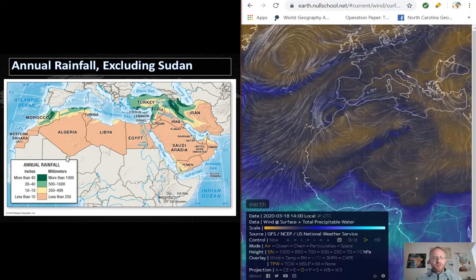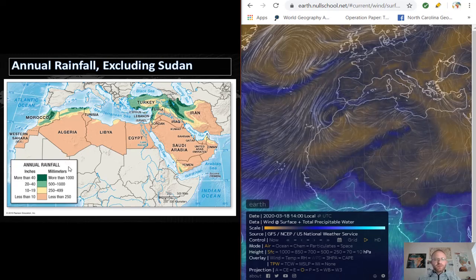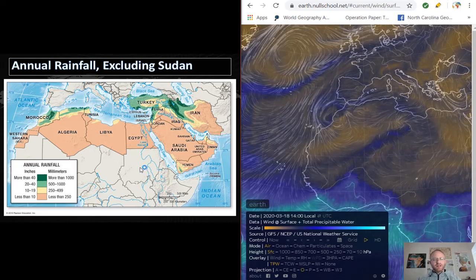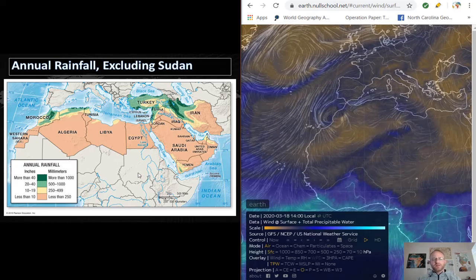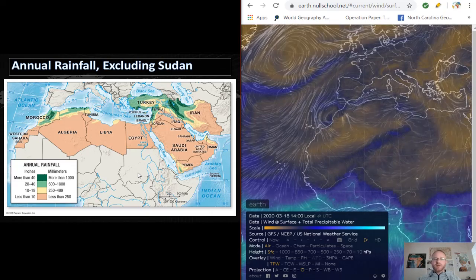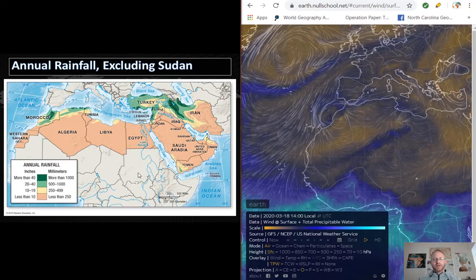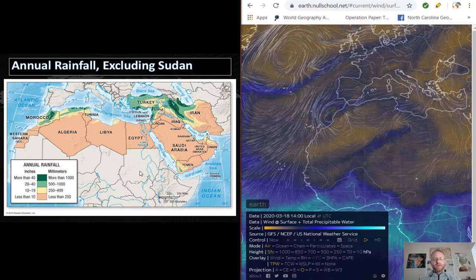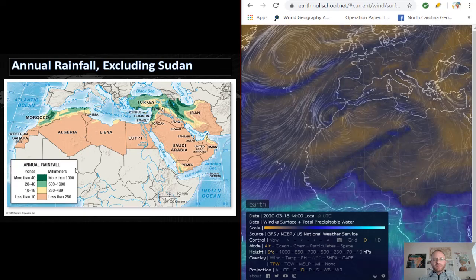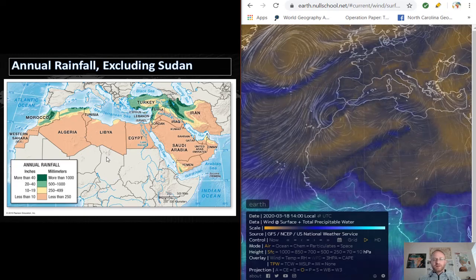Now this map shows the average annual rainfall in MENA. As you can see from most of the region, that it has less than 10 inches of rain a year. Morocco, Turkey, Iran, coastal Syria, Lebanon, and Israel receive the most rainfall in the region. Now if you take into account both rainfall and temperatures, then you can somewhat evaluate the climate zones of this region.